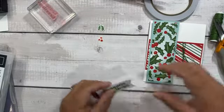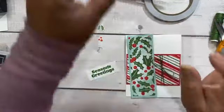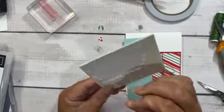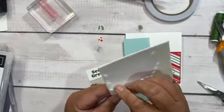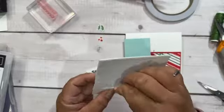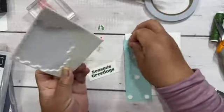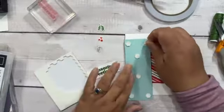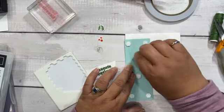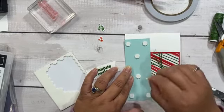Okay, and then this just gets put on there with some dimensionals, aka Pop Tarts. My little team or community loves to call them Pop Tarts. We got everybody hooked on Pop Tarts. So, yeah, it's a little story.